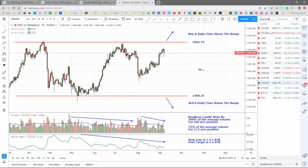And here's the Palladium chart. This is a daily chart of XPD USD at Oanda. Palladium has been in this nice trading range between 1300 and a quarter and 1602 and 3/4 since March of this year.